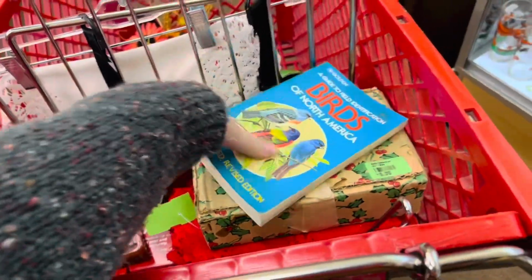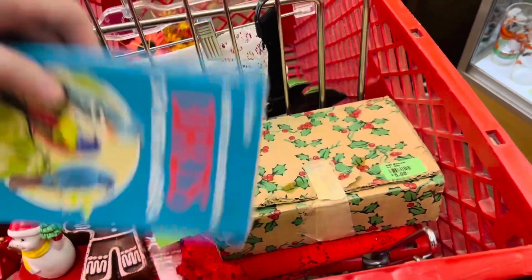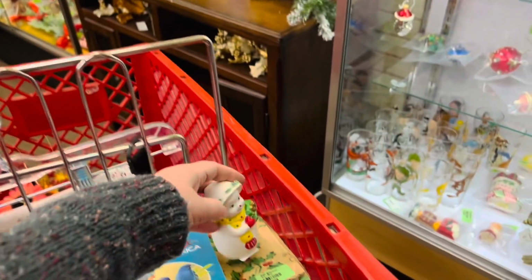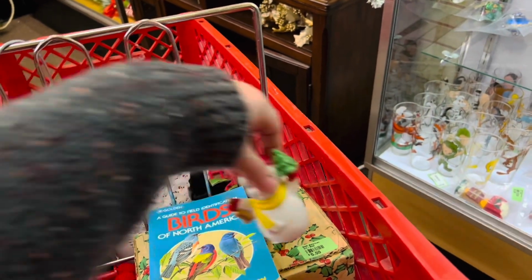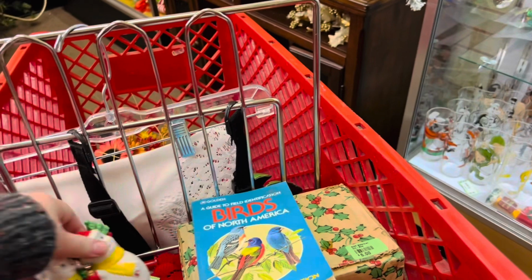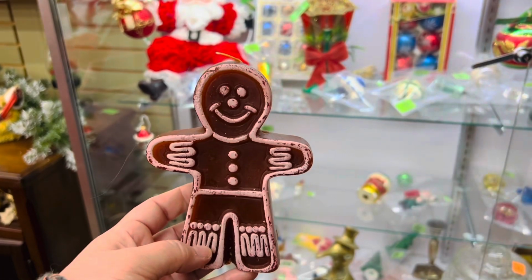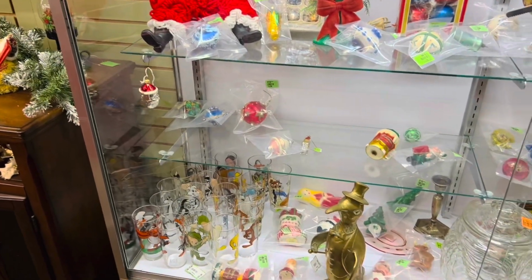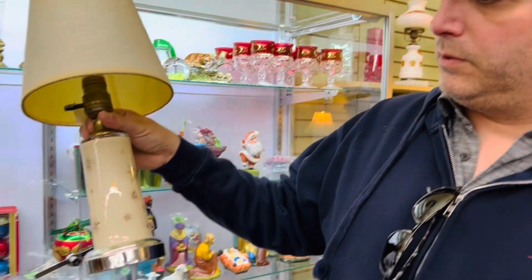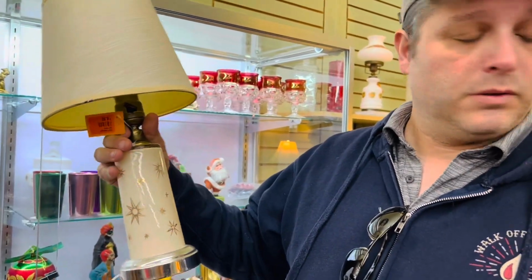And then I'm gonna get this field guide, birds, and these Lefton candlesticks. These cute snowman or snow lady, and there's a snowman. Both of those. No, they're like bisque. And then I'm gonna get him. Isn't he cool? And probably this guy. Oh, that's cool, Frank. How much is it? $8.50. Yeah, we're gonna get that. That's really cool, isn't it?